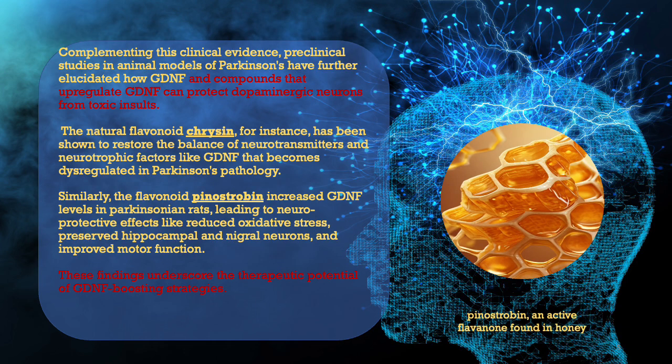Building on the clinical evidence, studies conducted on animal models of Parkinson's have shed more light on how GDNF and substances that enhance GDNF expression can shield dopaminergic neurons from harmful substances. For example, the natural flavonoid chrysin has demonstrated the ability to rebalance neurotransmitters and neurotrophic factors such as GDNF, which are disrupted in Parkinson's disease.